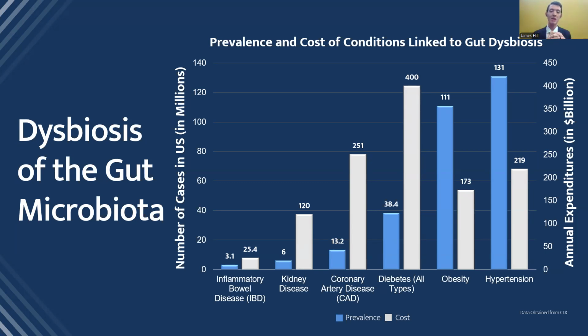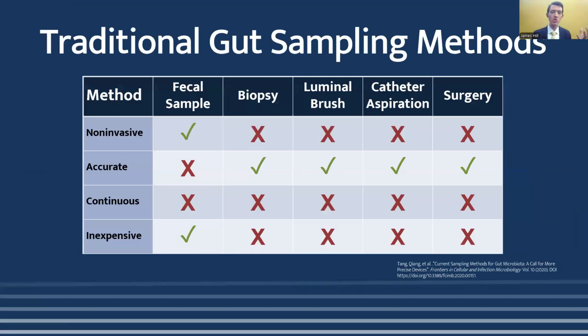Now, while we know there exists a link between these conditions and the gut microbiome, the exact strength and dynamics of this relationship remains largely unknown, primarily due to inadequacies in current sampling techniques. Traditional sampling methods, such as those listed here, are either highly invasive or inaccurate, and none of these allow for a continuous long-term study, but rather these methods take only a single sample point.